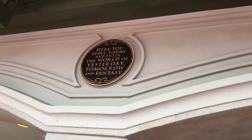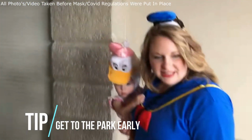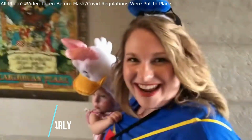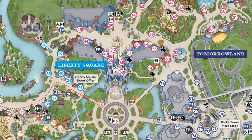Of course. Biggest thing is to get to the park early, because that is when you are going to experience the least amount of crowds. And whenever we get to Magic Kingdom, we always head straight to Seven Dwarfs Mine Train, because that is the newest ride and it is one of the funnest rides, isn't it?